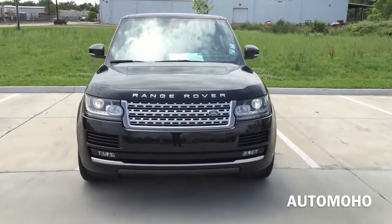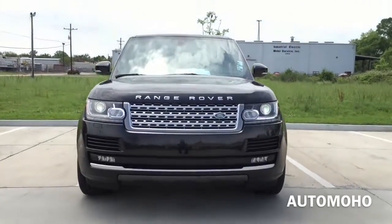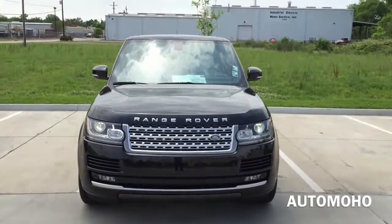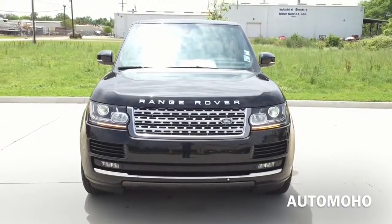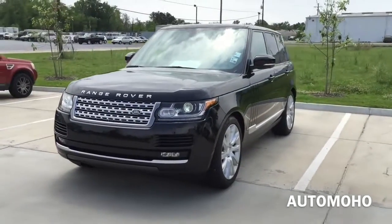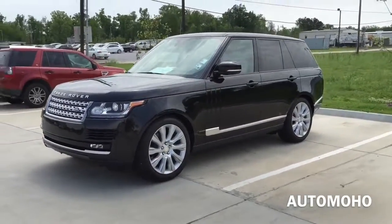The 2015 Range Rover is a large luxury four-wheel drive sport utility vehicle with seating for 5 passengers and was produced by the British car automaker Land Rover and served as its flagship model. The Range Rover was launched back in 1970 and is now currently in its 4th generation. Today, I'm proud to present to you the 2015 Range Rover Supercharged, dressed beautifully in Santorini black.